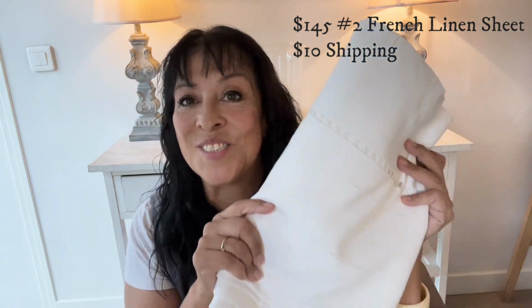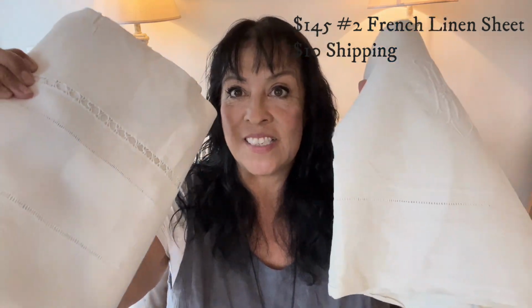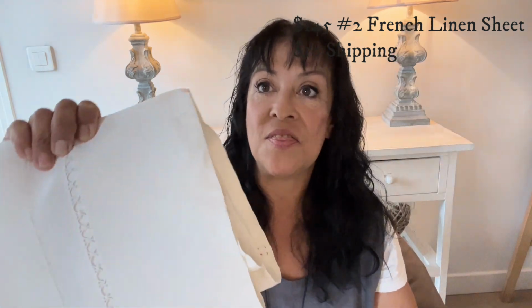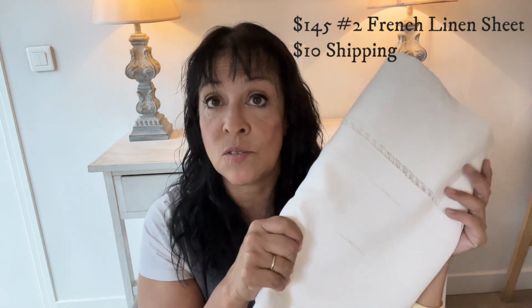So this one is also for sale. This one doesn't feel as big as this one does. It doesn't feel as heavy. This is a much heavier weight than this, but this is also still beautifully, beautifully done. Just absolutely gorgeous.